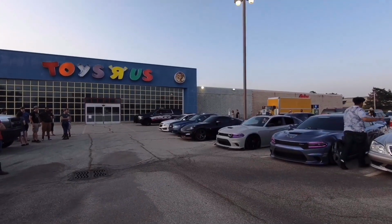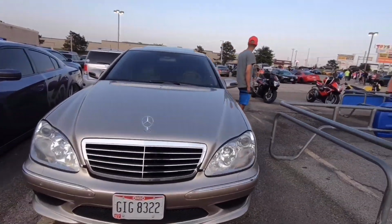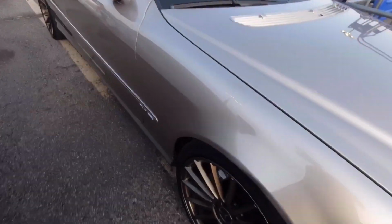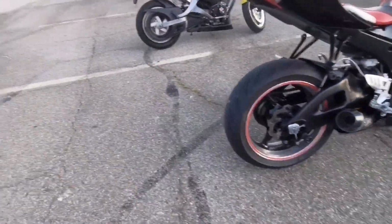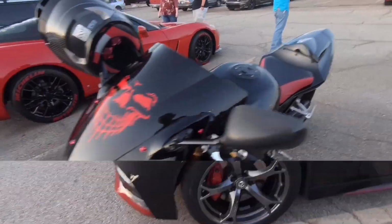But it didn't take them long to get here. Right, I didn't think he was gonna bring this. This thing kept up. This AMG was keeping up. I'm like, man. Well, that's why it's a V12. Got the Nismo.